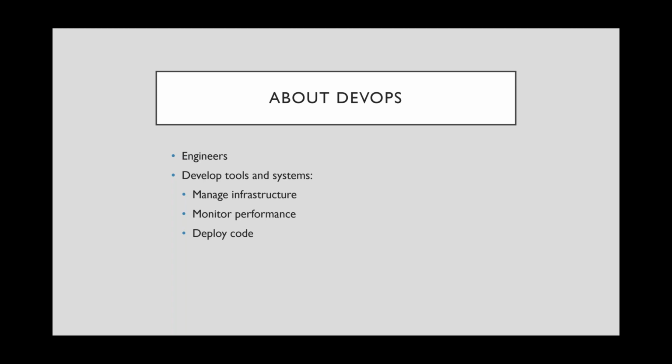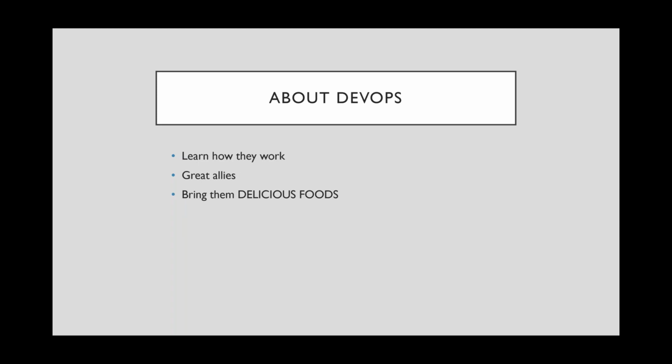For those of you who aren't familiar with DevOps, these are engineers that work on the operations side. They work on tools and systems that manage the infrastructure that supports your software. They monitor performance, and they also are the ones who actually deploy the code into production. And so I highly recommend that you learn how they work now so that you're facing fewer surprises later on. As you get to know them, building relationships with them, including bringing them delicious foods, will help you have better contact with them.